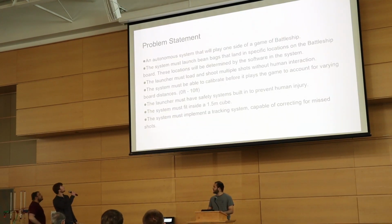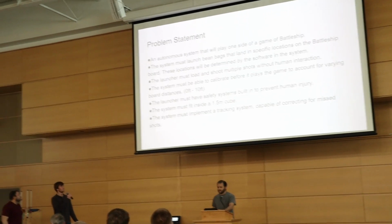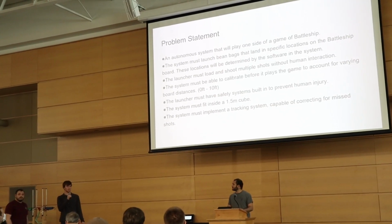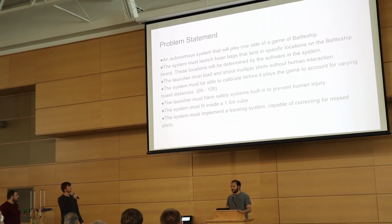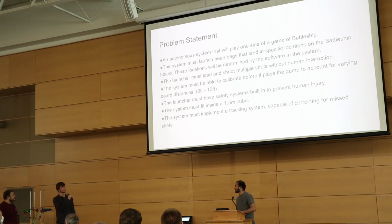So for our problem statement, we're tasked with building an autonomous system, hopefully one side of the game of Battleship. Like the professor said, it's mainly set up for high school students to come and check out what the projects we're doing as seniors. So our system has to launch the beanbags on the specific locations from the battleship board that we're going to have.